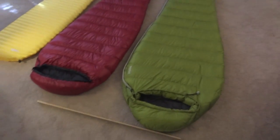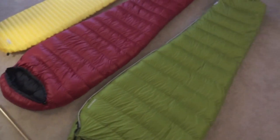What do you get for your 4 ounces? What do you get for your quarter pound? Well, you definitely get a wider bag. You definitely get a longer bag.